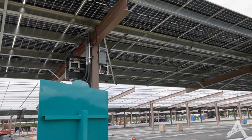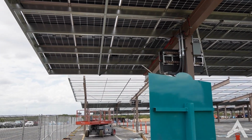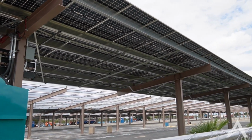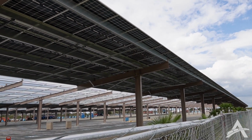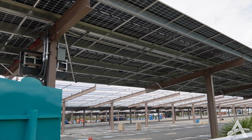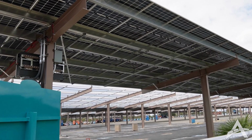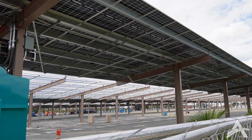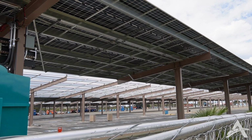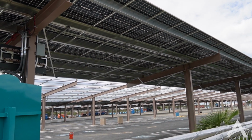Our final quick look for the day is at this covered parking structure that's going over the preferred lot. You can see that it stretches all the way down. Of course, these are going to be solar panels to generate energy. So on top of generating energy using the sun, preferred parking will also have some nice covered spots when this is all said and done.